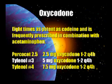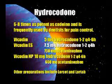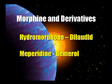But here, basically, hydrocodone is another possibility. Vicodin, or my personal favorite, Vicodin ES, 7.5 milligrams of hydrocodone in that particular prescription works very, very well. Other preparations include Lorcet, Lortab. Morphine derivatives, Demerol, Dilaudid, I wouldn't use those. If the patient's having that much of a problem, I'd get them to somebody else, really. It's not a good idea.